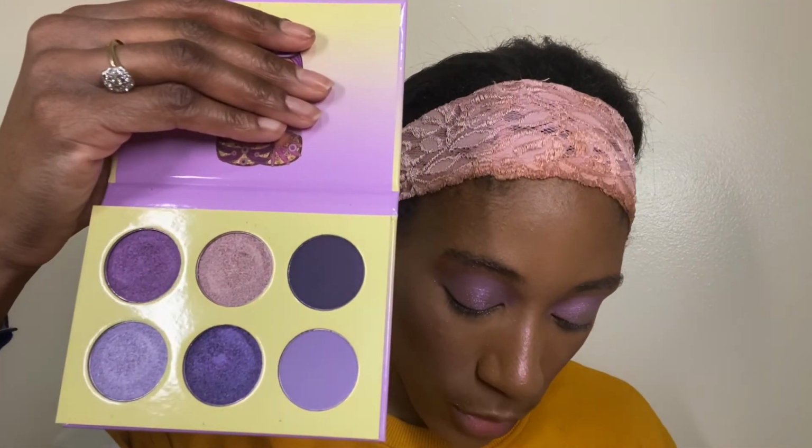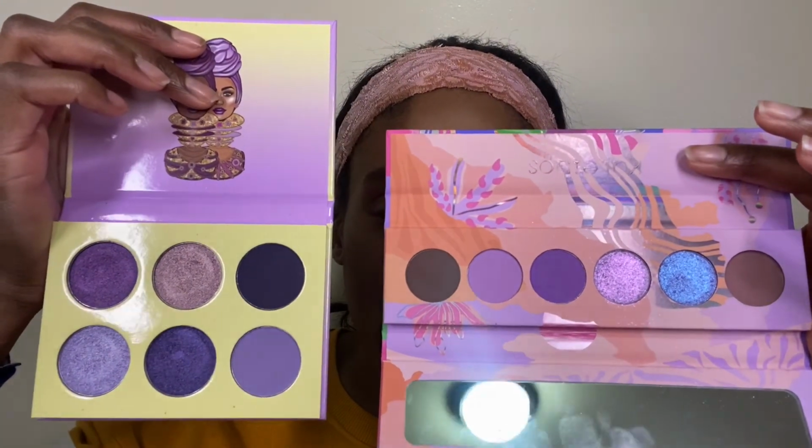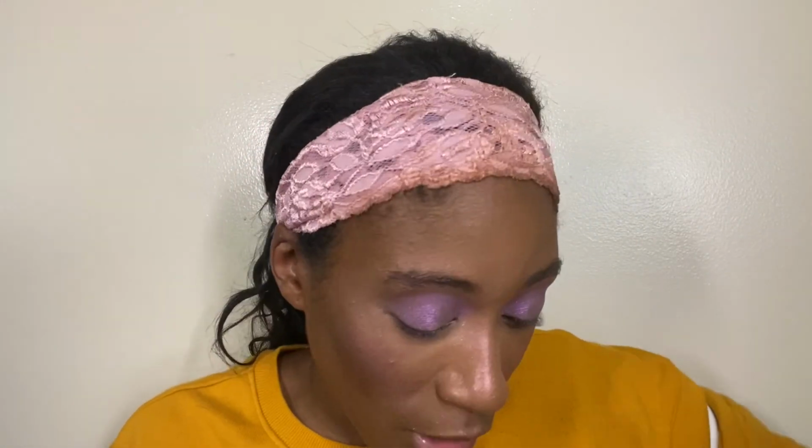And the last one I have is the Violets palette from Juvia's Place. Now, if I remember correctly, aren't these like $12? Don't quote me because I honestly don't remember, but I know this one is the least likely to look like it. But again, I just want to show all the purple options that I automatically thought of when I saw this palette. So anyway, those are my thoughts.